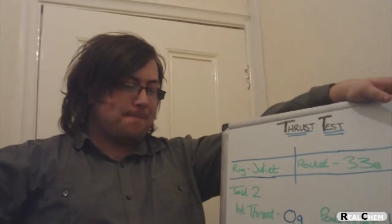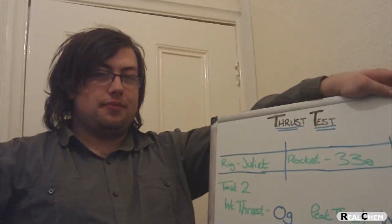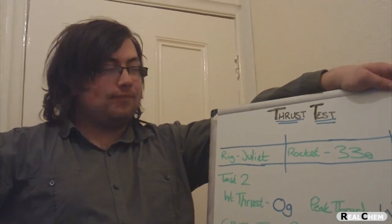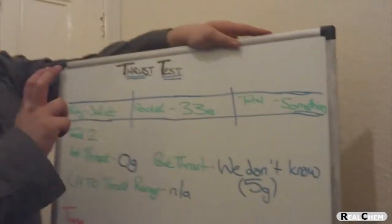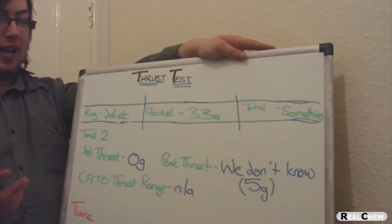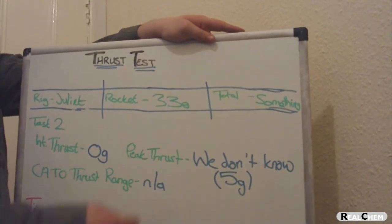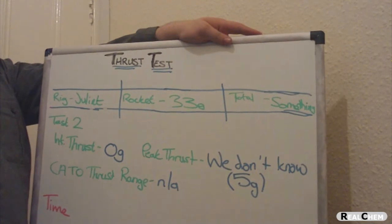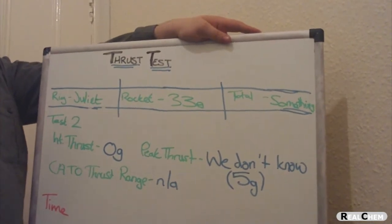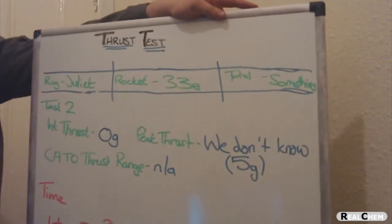Test 2. Rob will tell you what test 2 was like. In short, it was a fail. However, I'll go through the statistics. This time we used Juliet, a new rig, around 140 grams. Either way, we set scales once again. The rocket was 33 grams, 1 gram more than the first test, and this one should have performed the total result. We don't mind because this is what we found.